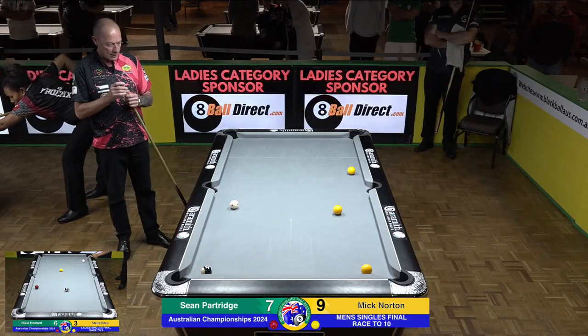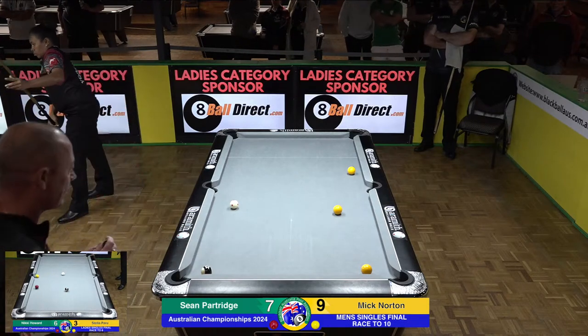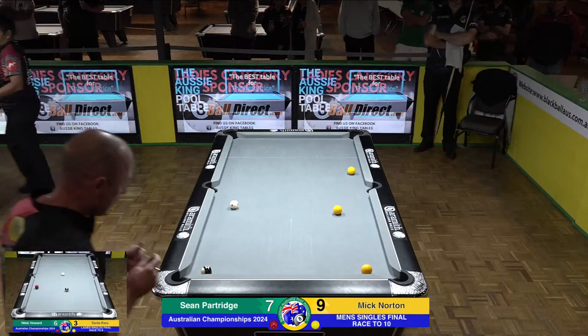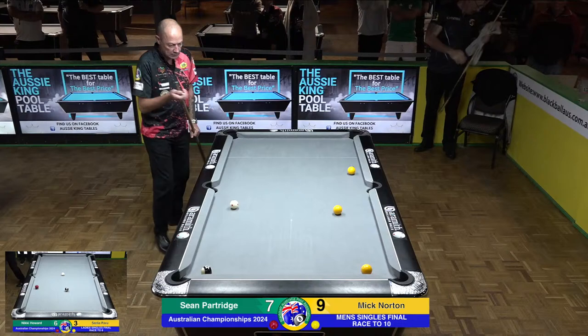He just wants to get as close as possible to this ball on the right-hand side to make the pot as easy as he can. Ball on the right-hand side. I mean the one near the rail.